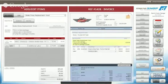So you can see how quick and easy it is to create a quote, create a work order, schedule it to a technician, and then create an invoice. Again, there's not a huge learning curve here. We've taken all the hard steps out of it and simplified the whole process, making it very easy, very fast, and more accurate and more professional looking.